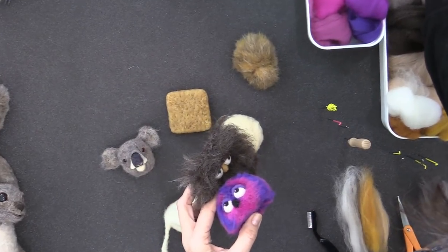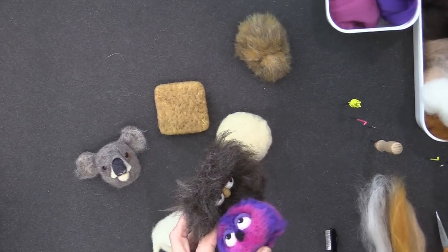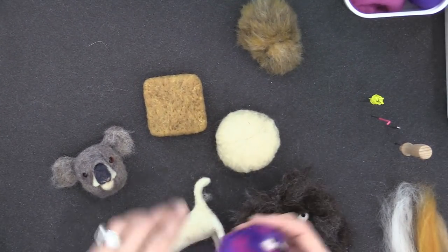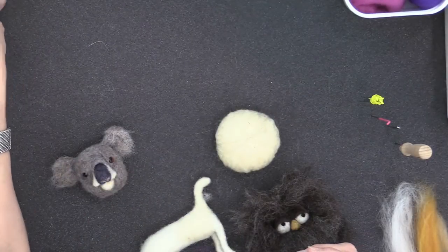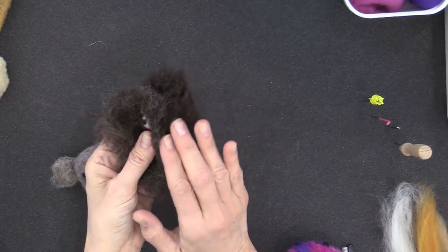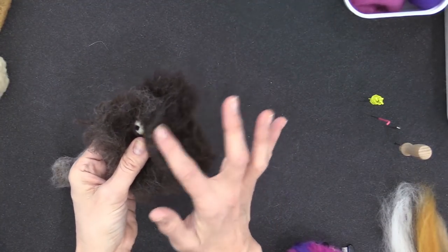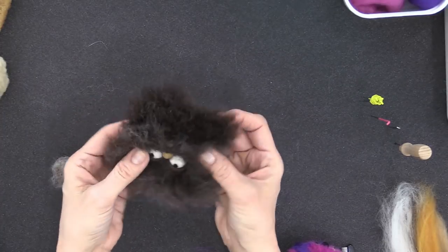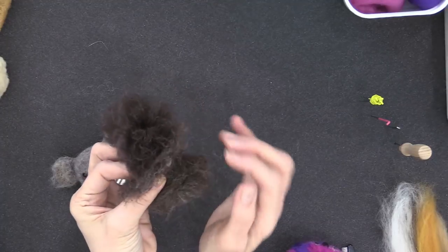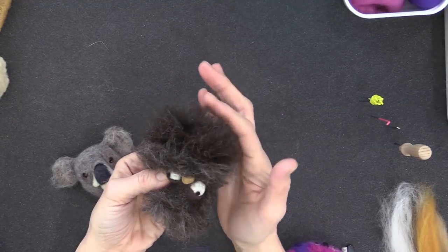Okay, so I'm going to look for your questions as we work together, and I'm just going to zoom in a little bit here. So why don't we start with just looking at long fur, and this furry guy is a great example of a long and fluffy fur, and his fur is New Zealand Corriedale. If I bend him around, you can see how thick that coat is and how lush it is.